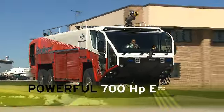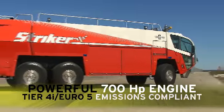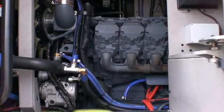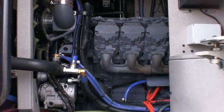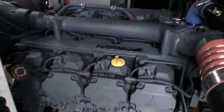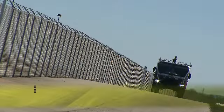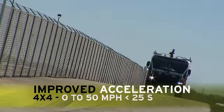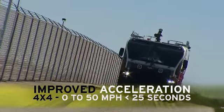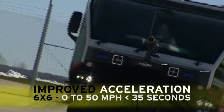The Striker is powered by a 700 horsepower engine that is Tier 4i and Euro 5 emissions compliant. This state-of-the-industry compact 16-liter 8-cylinder engine is rated to perform from minus 50 degrees to 120 degrees Fahrenheit. The engine has been developed to meet the acceleration requirements of 0 to 50 miles per hour in less than 25 seconds for the 4x4 and less than 35 seconds for the 6x6.